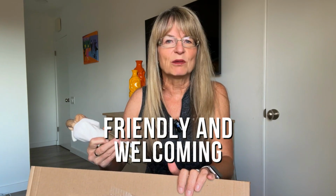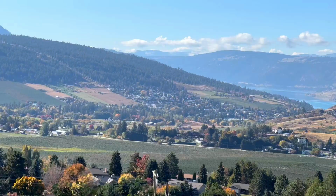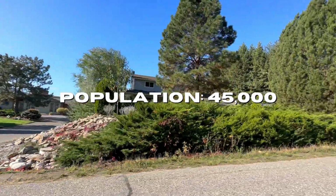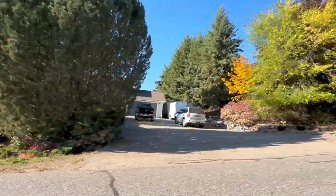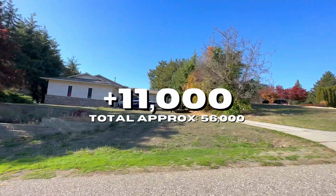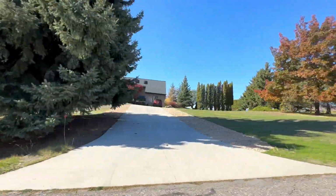I hear all the time that people here are friendly and welcoming. And I guess that's because of our relatively small size. Vernon's population is around 45,000. That doesn't include Coldstream. So with Coldstream, that would be called Greater Vernon. That's another 11,000 or so folks. However, it's the perfect balance. It's small town charm with just enough city convenience.